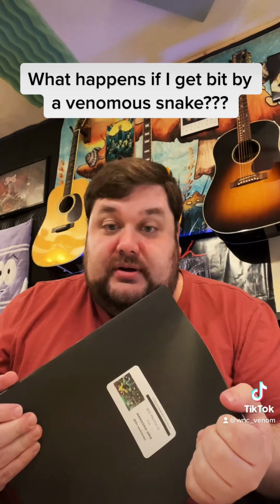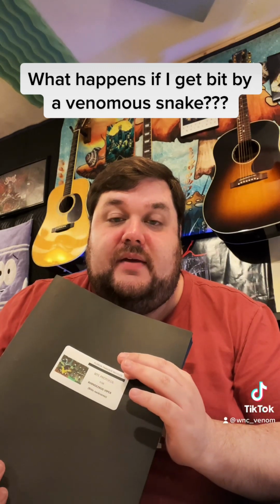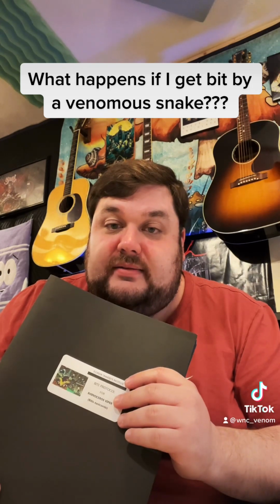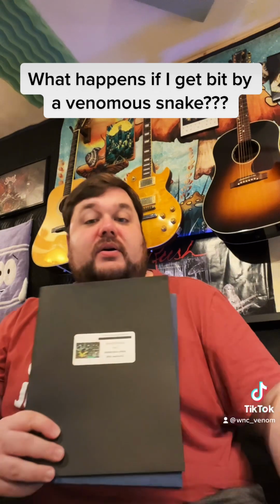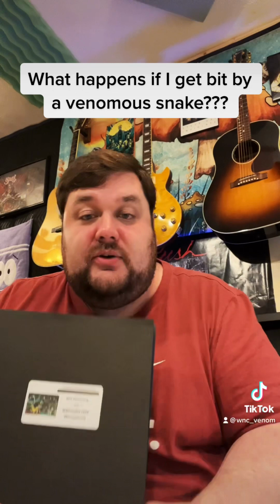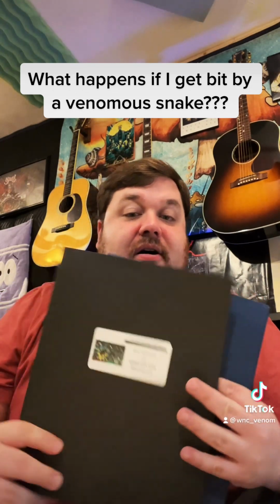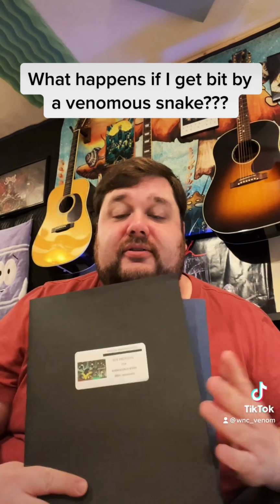These are bite protocols. These are from the Florida Snake Bite Institute. If you are a venomous keeper and you don't have these, go to the internet right now. Look up Florida Snake Bite Institute. Get in contact with them and buy some snake bite protocols. These are $6, $7 a piece, I think. They're less than $10 a piece.